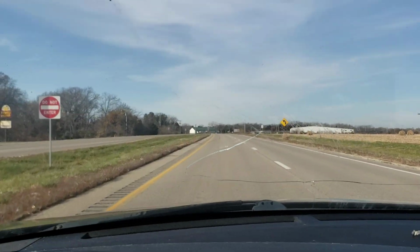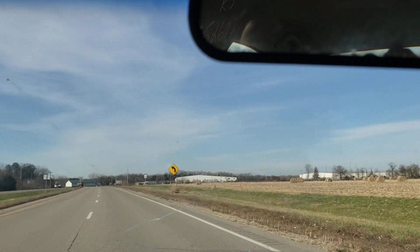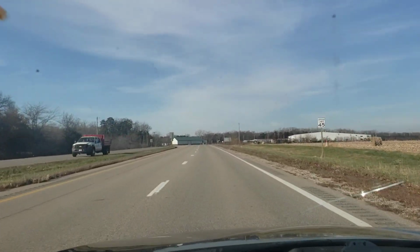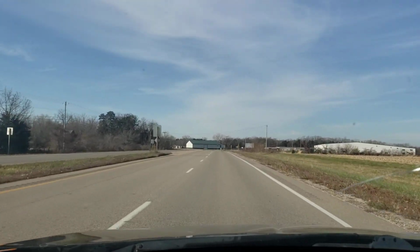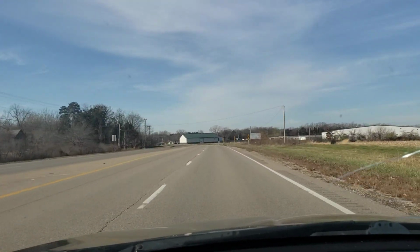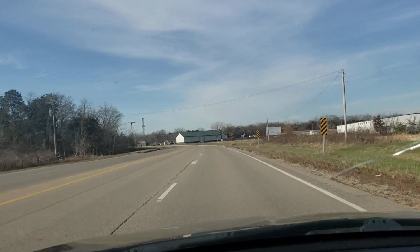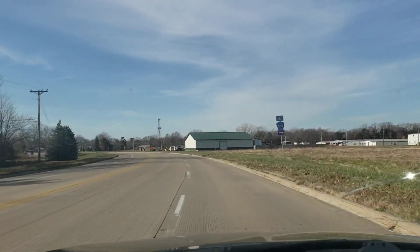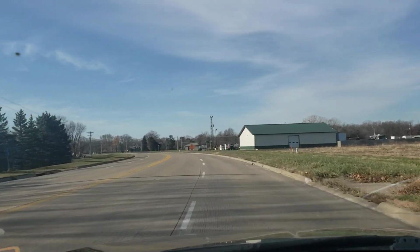I try and make a couple hard turns and just see if there's any noises when I do different things. There is virtually no play in the steering wheel, so it feels like your front suspension is pretty tight. There's no wiggling or wobbling or anything like that. So this runs and drives really well.